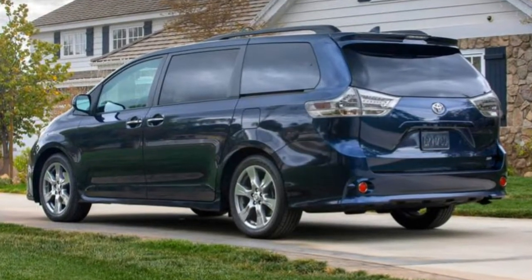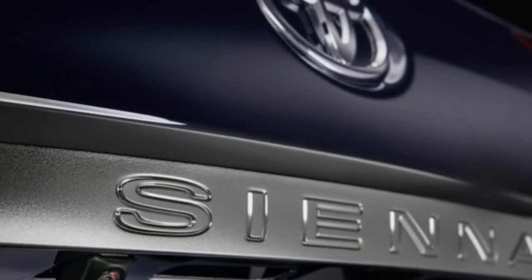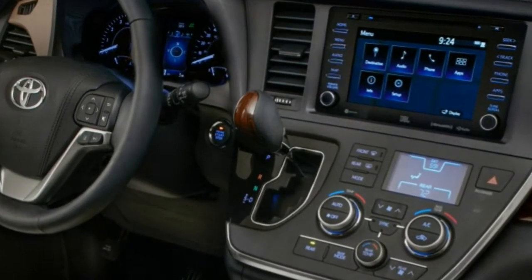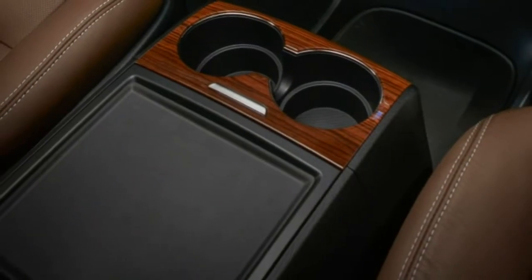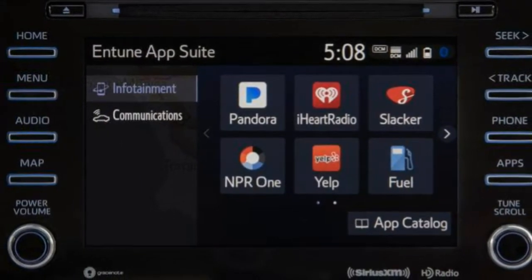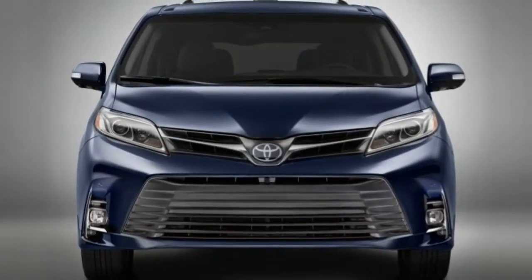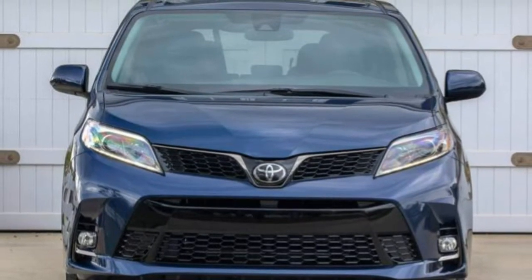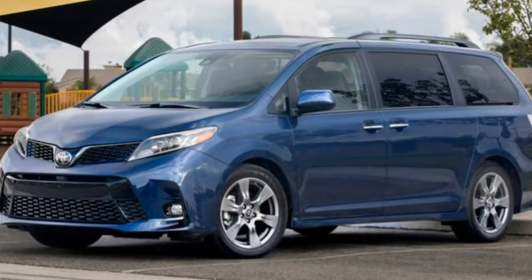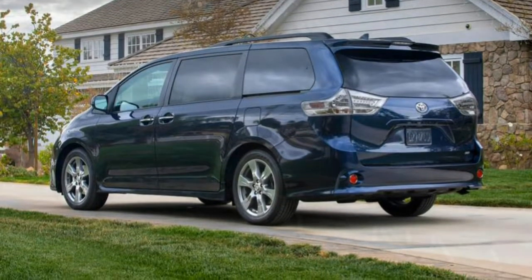Standard features for the base L include 17-inch alloy wheels, automatic headlights, a wiper deicer, automatic climate control, keyless entry, a rear view camera, a conversation mirror, Bluetooth, smartphone app navigation, Scout GPS link, Siri Eyes Free, 5 USB ports, a 7-inch touch screen, plus a 6-speaker head unit with a CD player, media player interface and an auxiliary audio jack. Toyota Safety Sense also comes standard. It includes forward collision warning with pedestrian detection, automatic emergency braking, lane departure warning and lane keeping assist, adaptive cruise control, and automatic headlights.